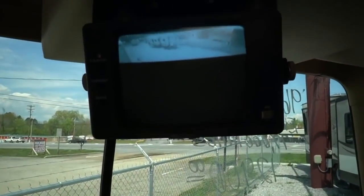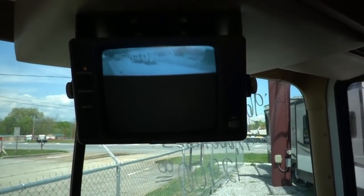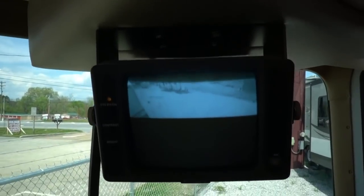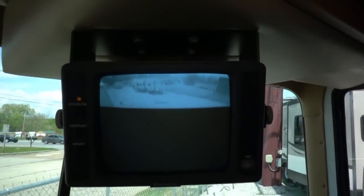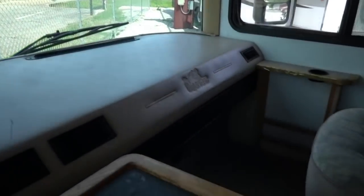There's none of that. Of course, it may look kind of funny on my camera because it's the old style CRT monitor, but I can promise you in person, that camera works great. I know you see that black line, but it is not there in person. That's just because of a different refresh rate between the monitor and my HD camera.